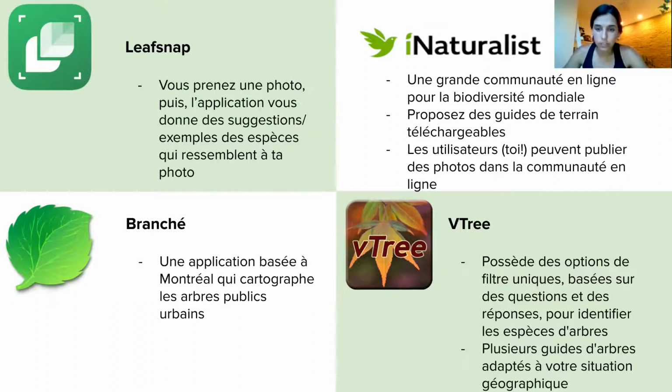And the last one is called V-Tree, and it was developed through Virginia Tech University. This one is really extensive and can be really great. It provides kind of an interview process. You can go through and answer questions based on tree characteristics, and it'll narrow down to certain species. And it also allows you to narrow down on a geographic area. And so it'll focus in on the trees that would be found, say, within North America or within Eastern Canada, whatever it might be.